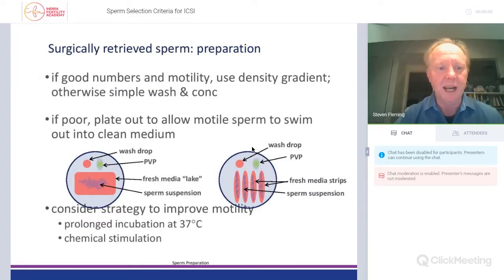So how can we improve that? Well, we can allow sperm to swim out from, if you like, a pool or a lake of media where the disaggregated sperm suspension has been placed. We can increase the effective surface area by having strips of media and dividing that sperm prep into those different strips. We can prolong the incubation at 37 degrees to try and encourage sperm motility. And we can use chemical stimulation of the sperm.